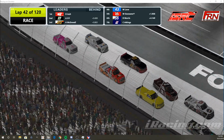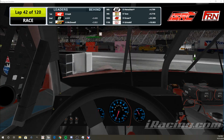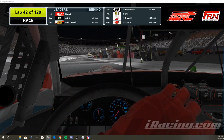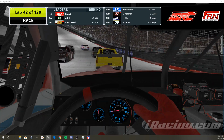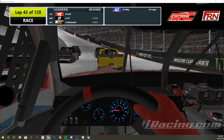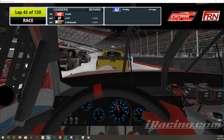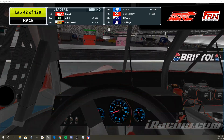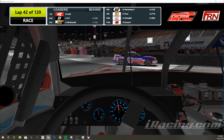Let's get another shot of this. We're gonna go on board. Just not expecting it, looks like. So we're gonna go on board with Harry Grindle in the number 70 machine on the restart. So they're going. Spins his tires. 2 truck just clips the number 70. Tough break for these guys.